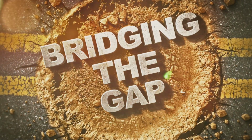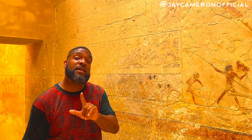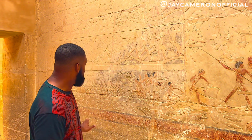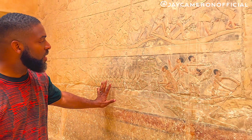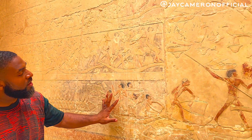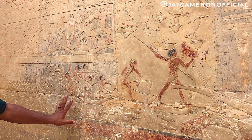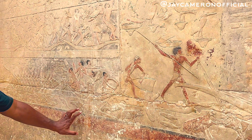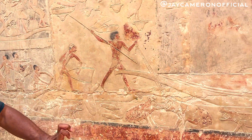All right, here. I've heard about these illustrations for my entire life, but I needed to come see them for myself in person. Right here, you see the cattle with the details, and I want you to look at the people. And obviously, they're on a boat. You see the crocodile with the details. You see the hippopotamus with the detail, the fish with the detail.